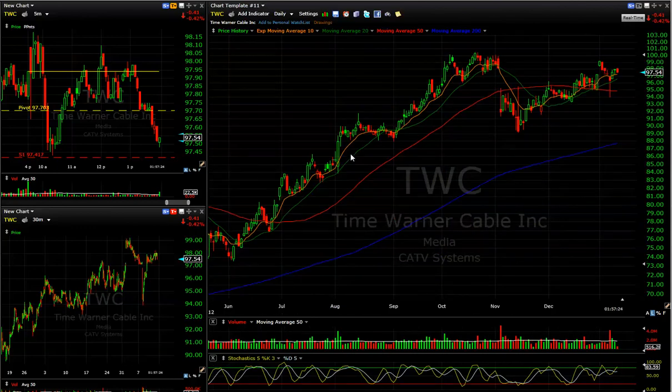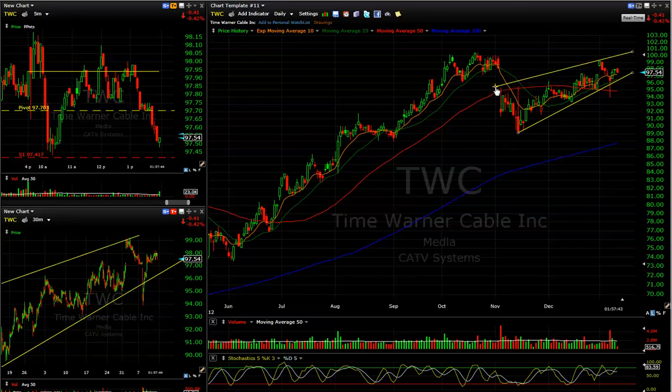This looks bearish more than it does bullish. Let me draw this pattern here. You got some underlying support, which looks good on the onset, but then let's see what the upper band holds. Let's draw this a little bit better here.